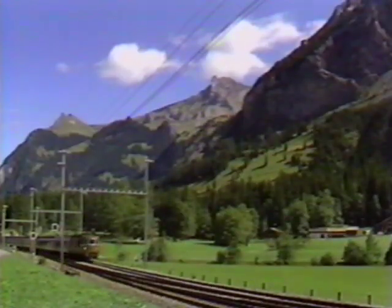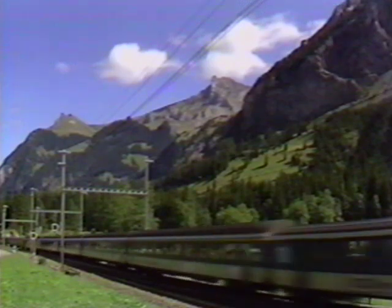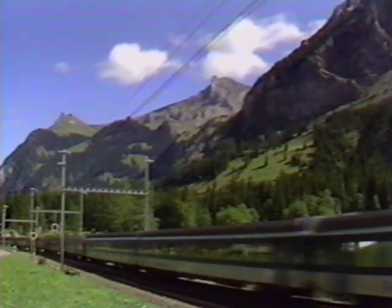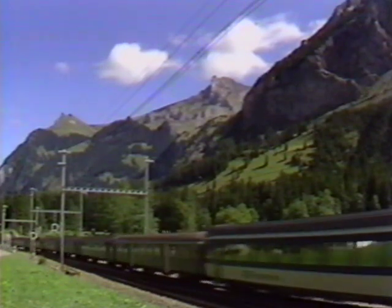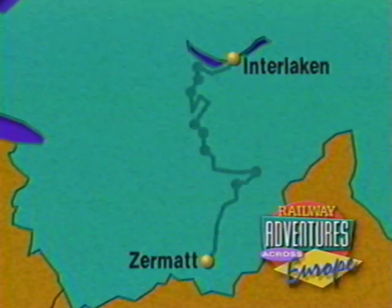One of the most spectacular railway adventures in Switzerland begins here in the Bernese Oberland, or High Alps of Bern. Bern is one of Switzerland's 26 states known as cantons. The Alps are in the southern part of Bern. Our starting point is between the waters of Lake Thun and Lake Brienz in the city of Interlaken.